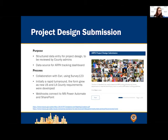Even so, this data entry mechanism is arguably an improvement over CARES Act tracking, which relied on dozens of spreadsheets every month, or so we've been told. So this tool at least collects all data entries into a single source of truth location using automation tools.